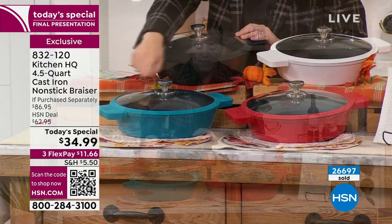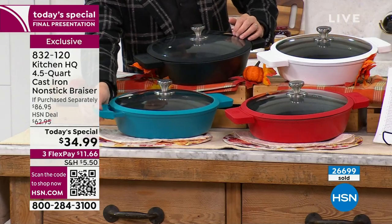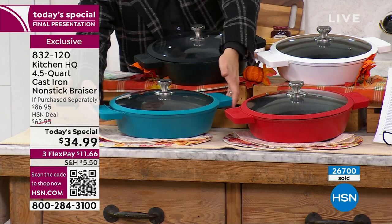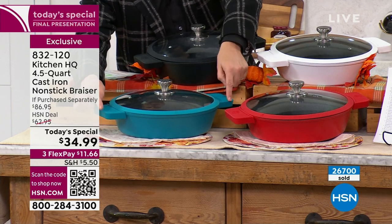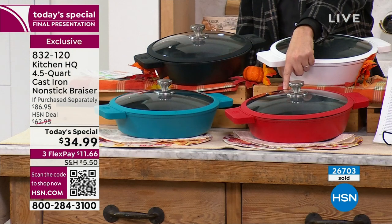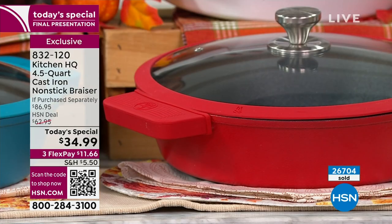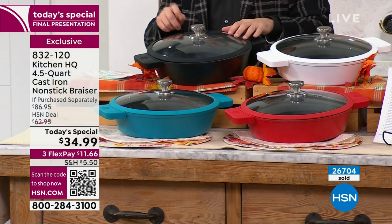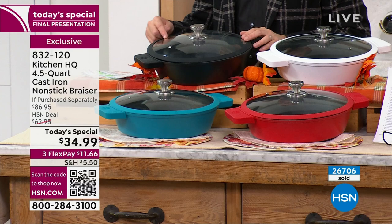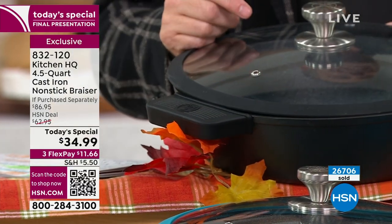Starting with the teal, you're gonna get the heat-tempered glass lid as well. Notice the silicone handle covers that you're gonna get. This is a new design with the helper handles at the side that we're gonna talk about. That's teal. This is gonna be the red right next to it, which is always the most popular. There's that gorgeous, crisp, clean white behind. And then this is the one that our director Dixon bought. This is the black one. He's got everything black in the KitchenHQ line.